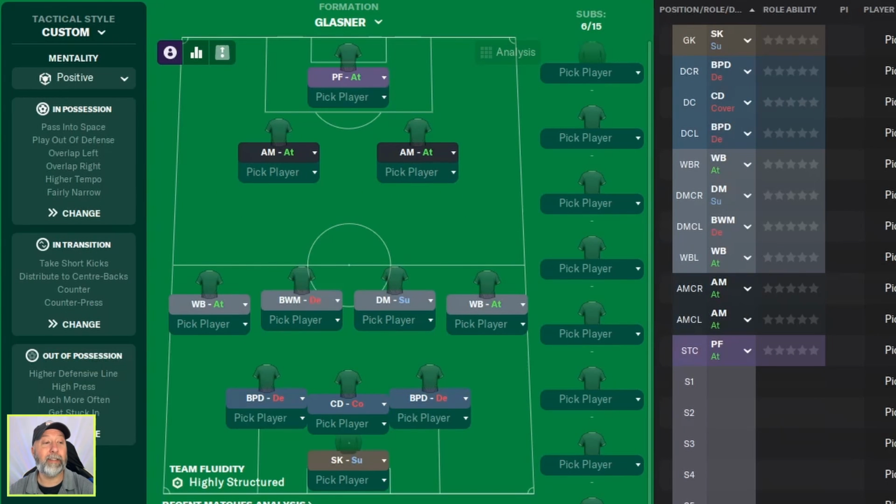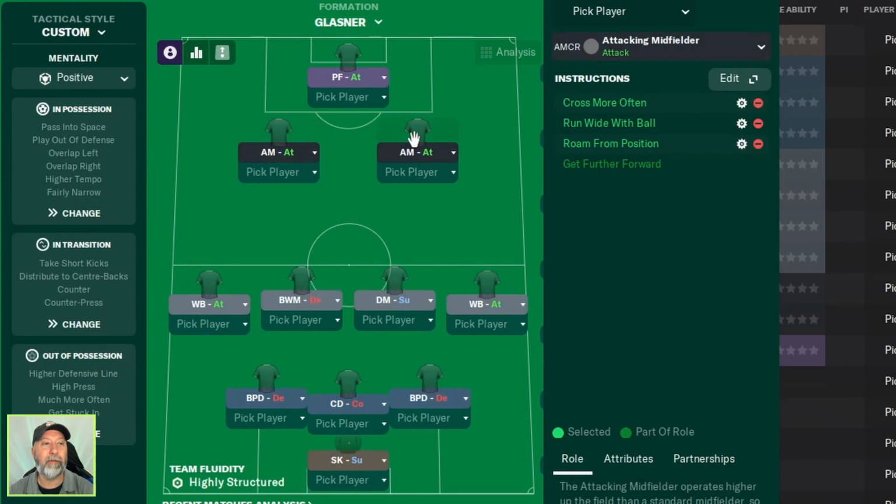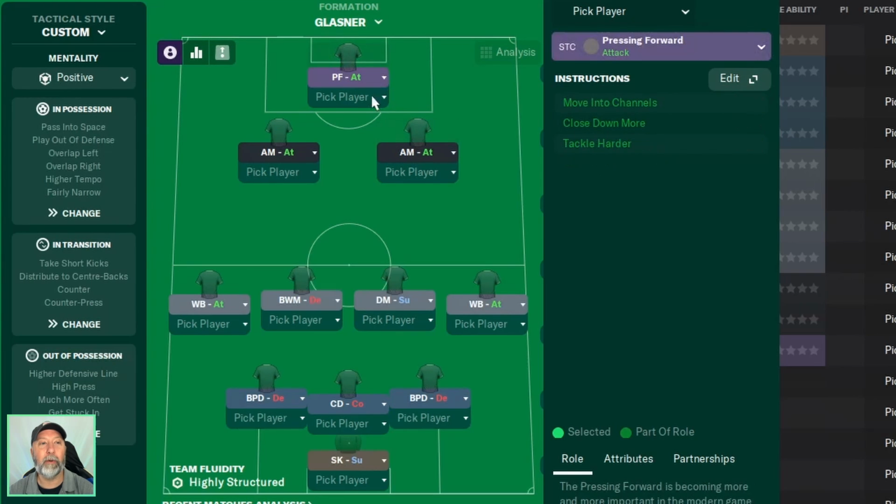Well, let us look at this three at the back system. Sweeper keeper is where we start out in support. Ball playing defenders on the left and the right with a central defender in cover. Wingbacks on the left and the right above them. Ball winning midfielder in defend and a DM in support sandwich in between. Two attacking midfielders in attack and a pressing forward in attack up front.